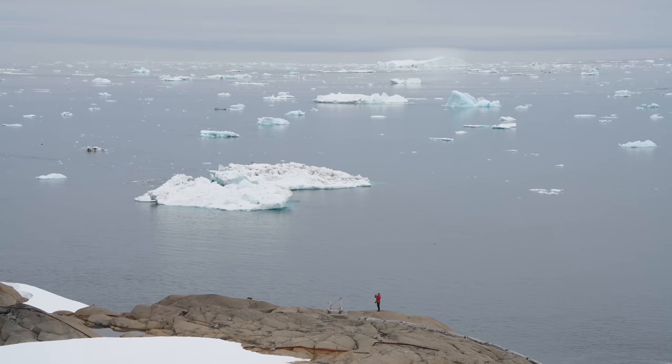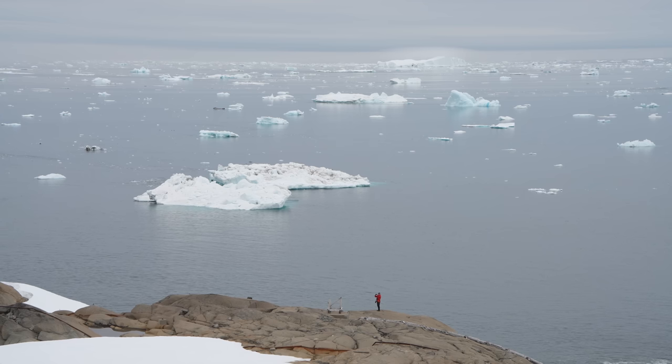Whew, made it to the top of this hill and had the most beautiful long lens photo here with John, who is one of the guides, standing on the cliff, looking out over this sea of ice. It looks, yeah, you guessed it, epic.